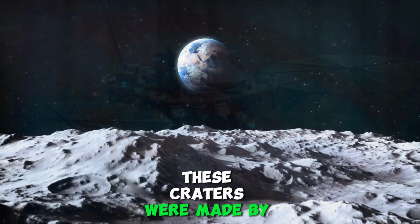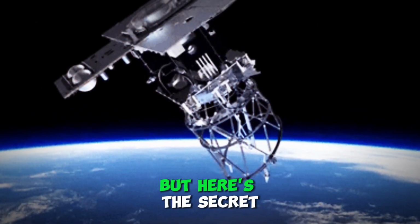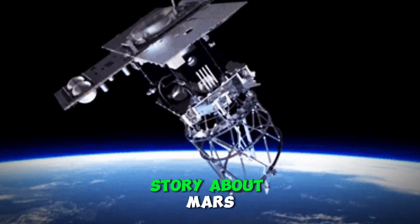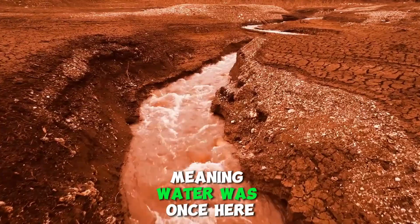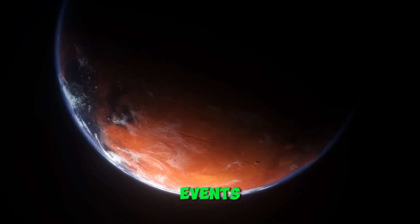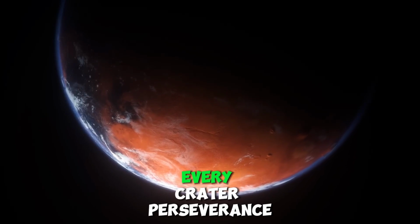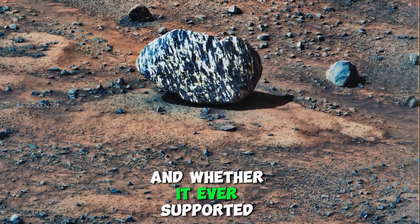These craters were made by asteroids and comets crashing into the surface millions of years ago. But here's the secret: each crater tells a different story about Mars. Some craters show signs of erosion, meaning water was once here. Others are perfectly intact, giving us a glimpse of more recent events. Every crater Perseverance captures gives us another clue about Mars' history and whether it ever supported life.